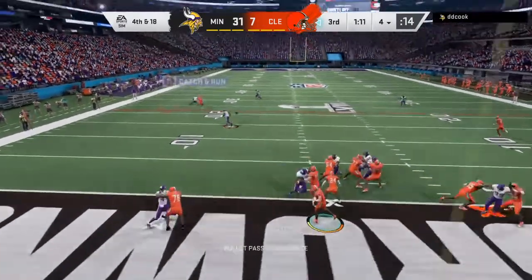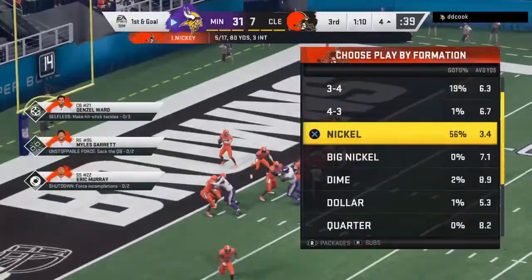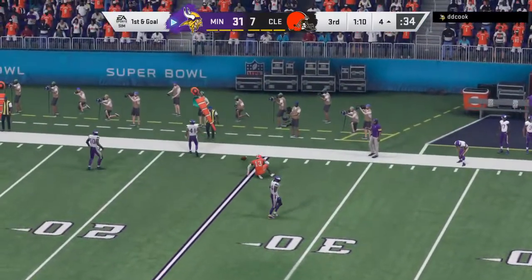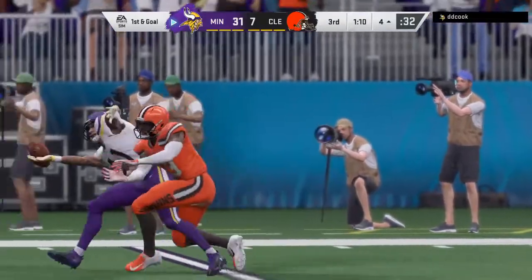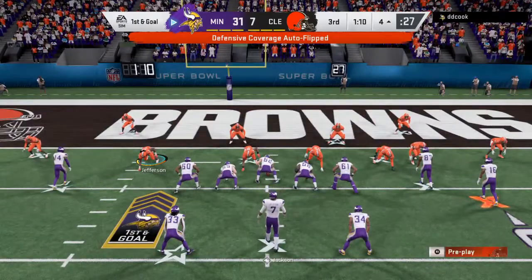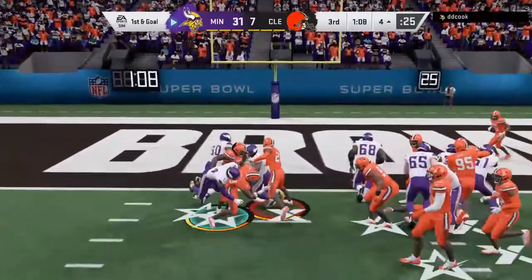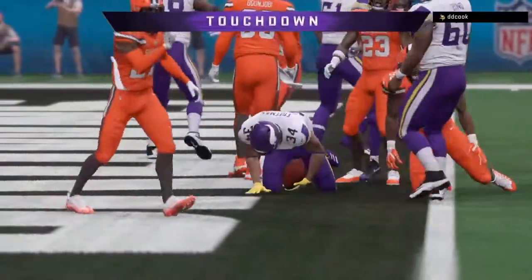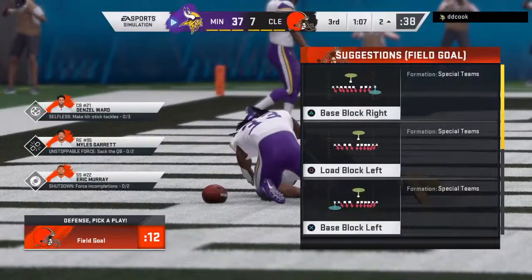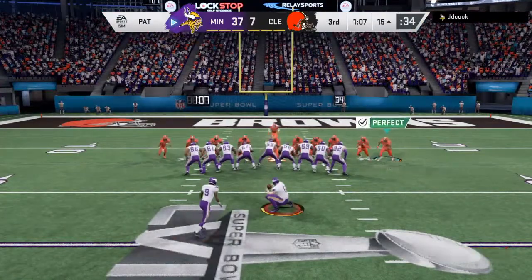From deep in their own territory, they look to throw, and it is incomplete. Boy, a real head-scratcher there. And my goodness, that means this next drive will begin 4 yards from the end zone already. And a failure on 4th down on the other side leads immediately to a 1st and goal. They'll run here with Freeman. And he'll get in. Touchdown, Minnesota. Taking it in from 4 yards out as his guys continue to pour it on.